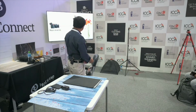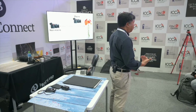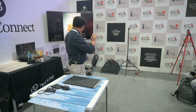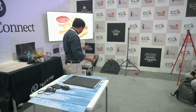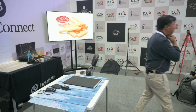So this is basically the difference between a macro and a non-macro. It allows you to really go close. This is perfect when you are photographing the small pastries that I saw outside, to really zoom in, or rather go in and go closer than that. Especially in this case, we're asked to photograph the side, so we have to make a shot for the side. A simple fries like that. That made me hungry. Yes, it has to be a macro shot.